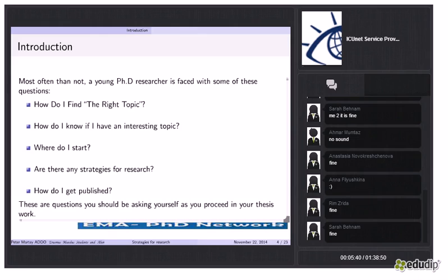Most often than not, there are certain questions we ask ourselves when we are doing research, especially when you're a young researcher. How do you find the right topic? How do you know if it's an interesting topic? Where do you start? If you're a new researcher or a new PhD student, how do you start a research?